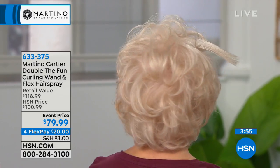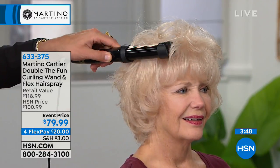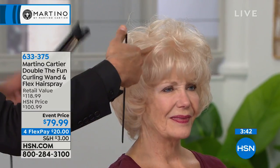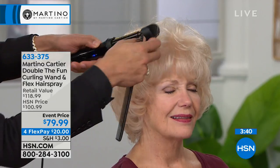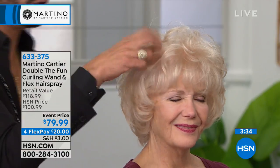Now, we've got about 4 minutes left. There's your straight. Look at that. Okay? If you really want it straight, you can make it straight. Now, if you want to make it with a bend, same thing. Just push the duckbill right through, turn it, pull it. Now, we put that nice little bend, looks like it was blow dried, but if you want the curl, same thing, you're gonna take it, push it, and turn it until the hair comes out, and then we gave her back her curl. So it's definitely double the fun, because you could do so much with it.